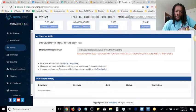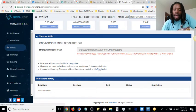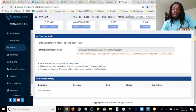Right now they're telling you that you do not need to deposit any funds to these wallets. You can contribute directly with orders, which is the contribution. They say the Ethereum address must be ERC20 compatible, which they told you when you're signing up. Please do not use a wallet from an exchange such as Bittrex, Coinbase, or Poloniex, which we went over. If you don't have one, they say set it up with MyEtherWallet, which gives you an ERC20 wallet, but it also tells you to download MetaMask. So you really don't need MyEtherWallet, because I don't even use it.